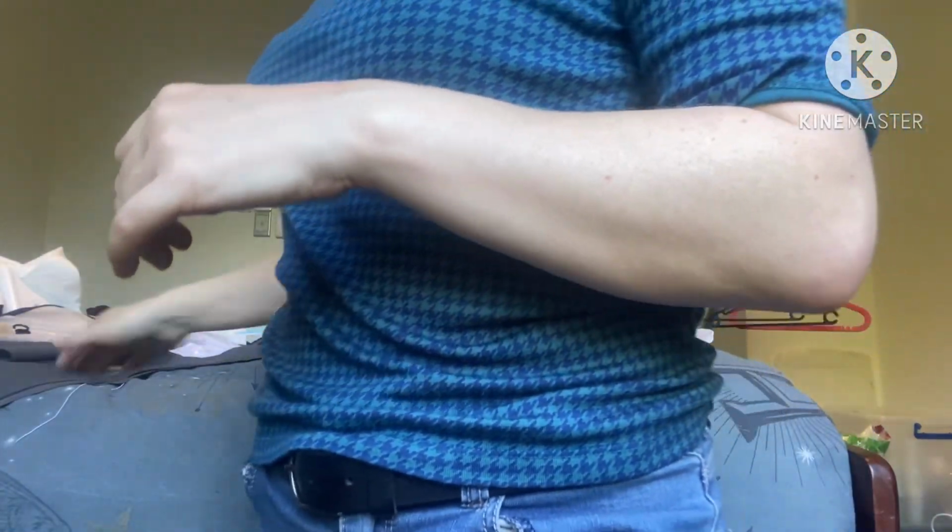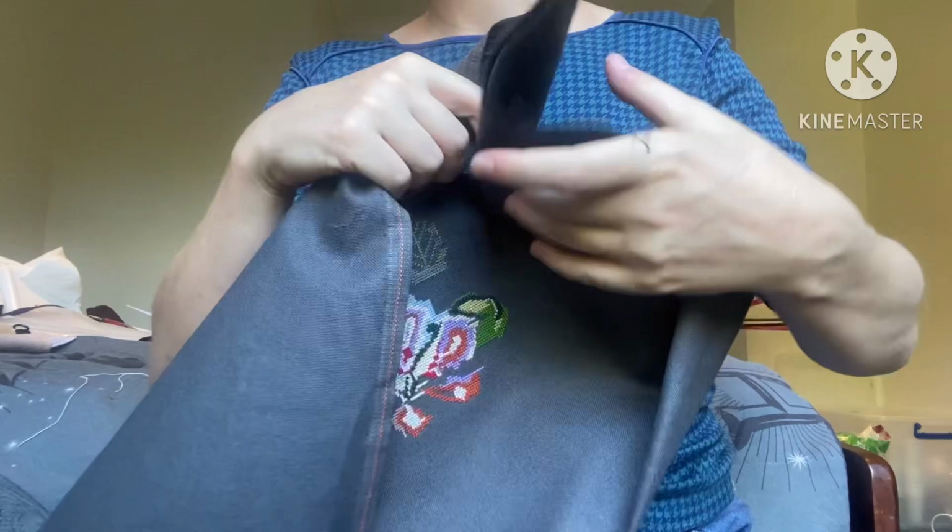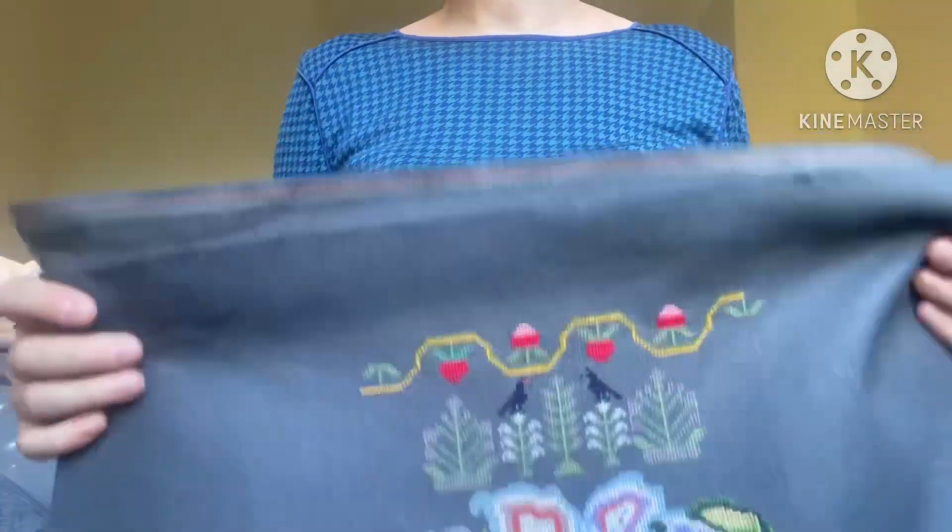So Carriage House Samplings, Shores of Hawk Hollow. I might give that one to my dad. This one's a little bit different in my fabric choice as well. This is a Hands Across the Sea sampler, Jane Hopkins.